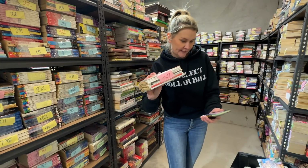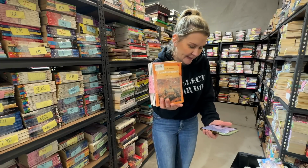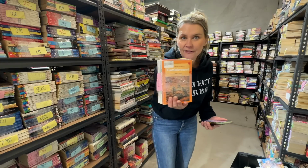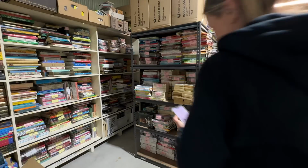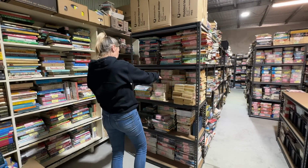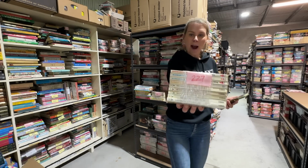CC5, number 907. Now this is a pack of little small Western magazines, vintage magazines. There is, I think, 10 of them in this bundle, and they've sold for $40. Okay, this is one of my new shelves, so it hasn't been listed very long at all, maybe a week or two. 227, this is Barbara Cartland.